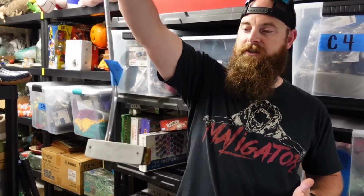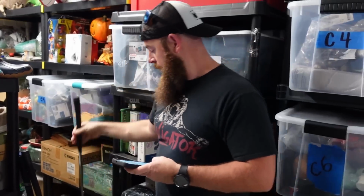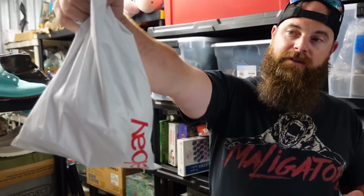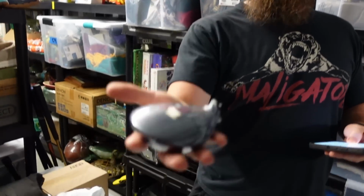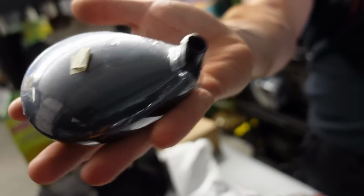This guy right here, look at this. This is a handmade vintage putter, wooden, unique. So for $20 plus shipping. Then turbo heads. You're thinking, what in the world is a turbo head? It's just an off-brand, brand spanking new golf club head.